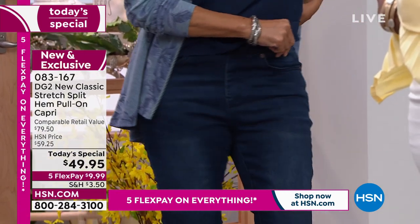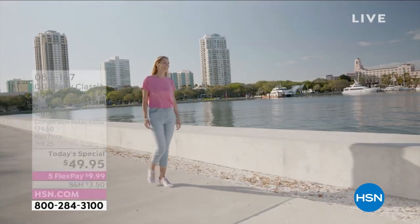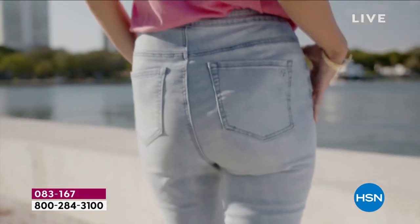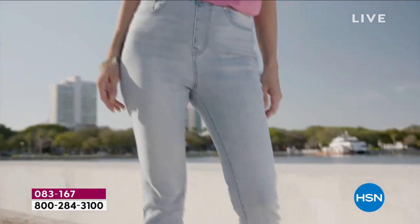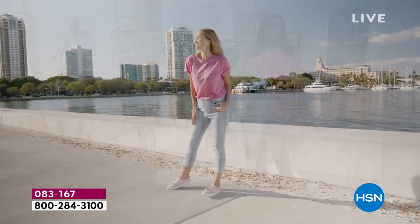You can see right there that Gia's showing you the waist. Gia has on the small, she's petite, you get it in the petite. If you're a medium, in average, you get it in average. If you're tall, we have it for you in tall, extra extra small to 4X. Call us right now, go to hsn.com, place your order. That chambray all day long at the beach, at the park, at the picnic, at the reunion, you're going to have something to wear.